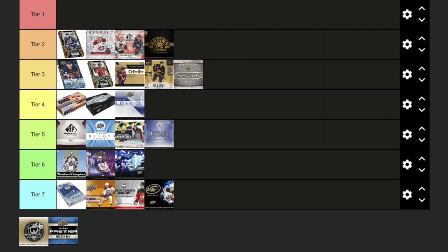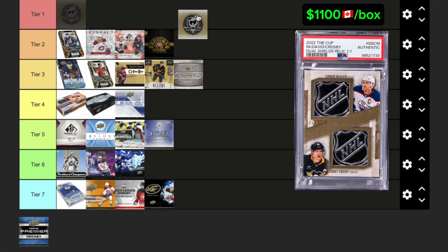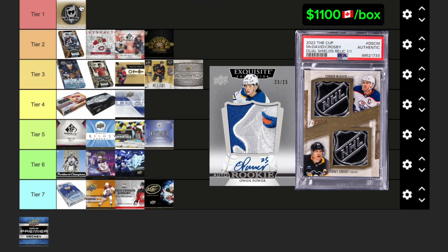And now for tier 1, of course, the Cup has to be here, the best of the best. It will always be in tier 1 regardless of the price because no other product produces big cards like this does. I do think this year's Cup is way better than 2021 and 21-22 because the consistency from box to box is much better than years past, and the upgrades to some of the new sets were really impressive this year.